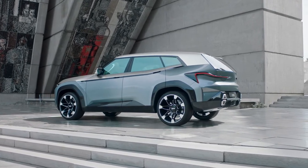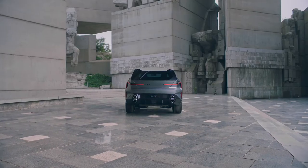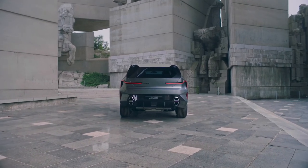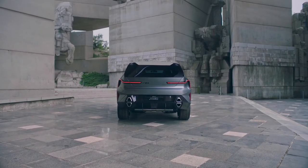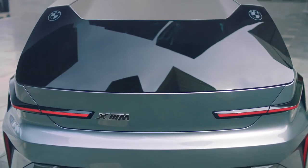Interior: with its exclusive materials and the luxurious M lounge in the rear, the cabin reflects the groundbreaking character of the BMW Concept XM. The sculptural, illuminated headliner is a special highlight that gives the spacious rear compartment a sense of extravagance.